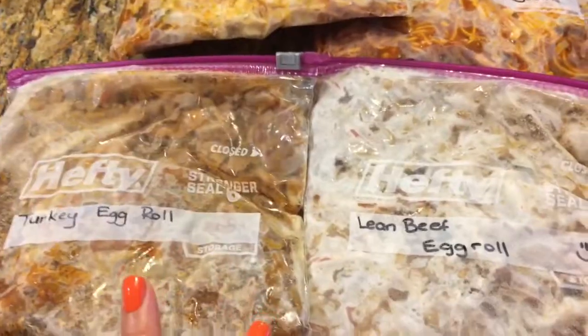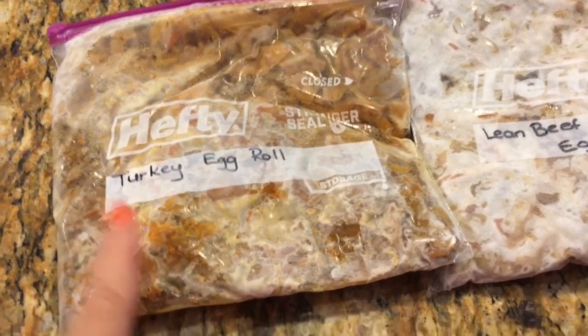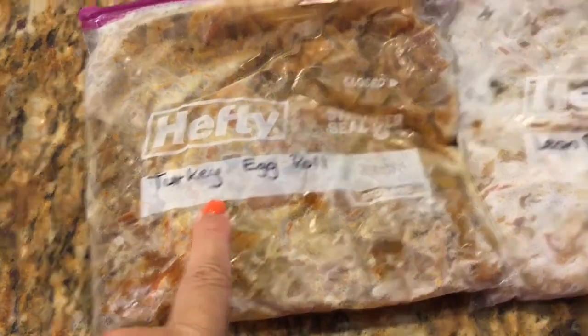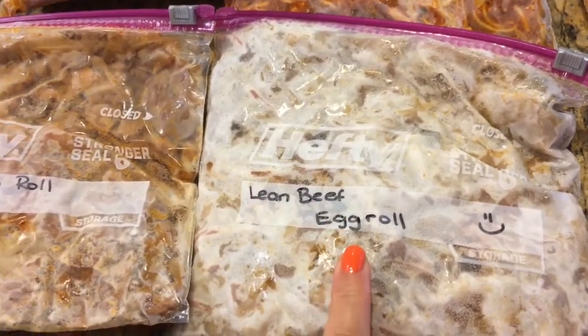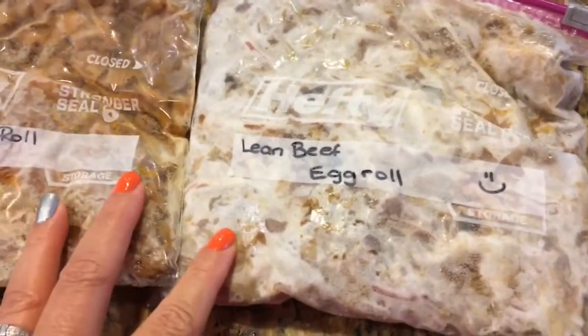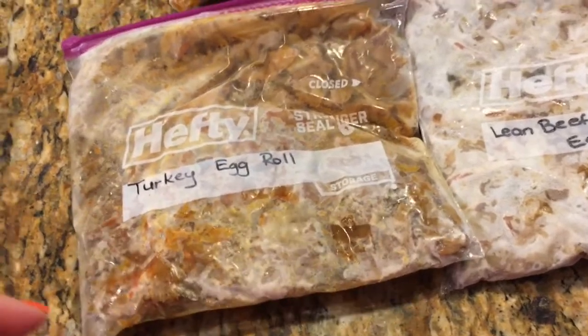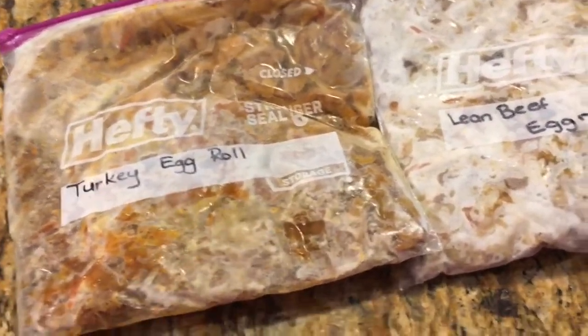I made 2 different egg rolls in a bowl with the cabbage that I had, because the cabbage head that I had was huge. So I was able to do a turkey egg roll in a bowl, and instead of mixing the meats like I thought I was going to do, I did a lean beef egg roll in a bowl. So I ended up with leftovers on both. We ate dinner off of the egg roll in a bowl, and each had a pretty huge helping of it.